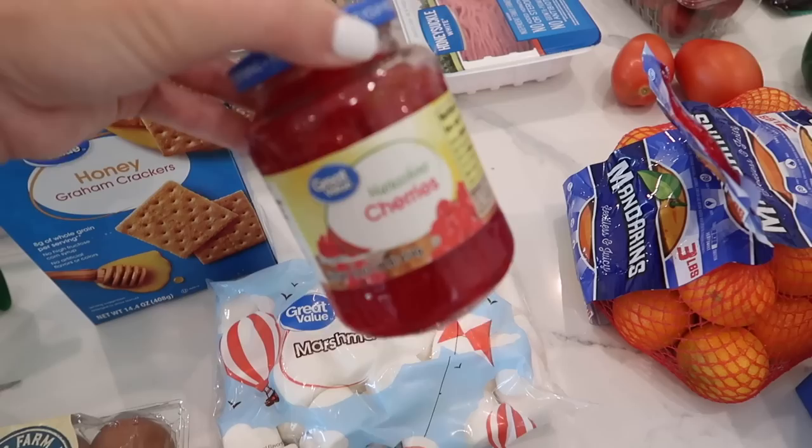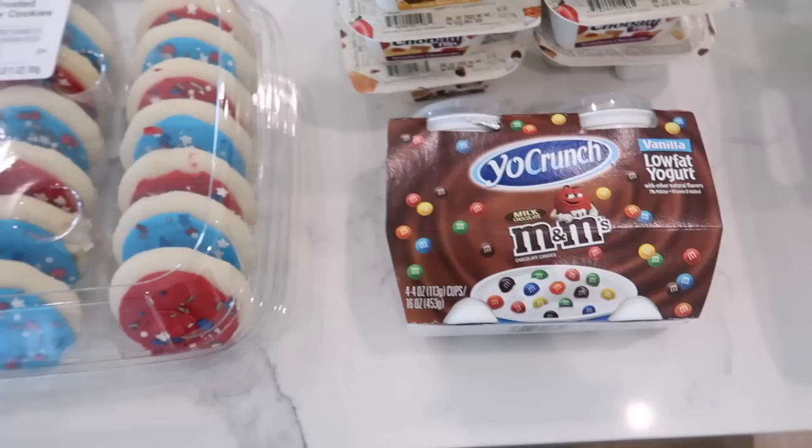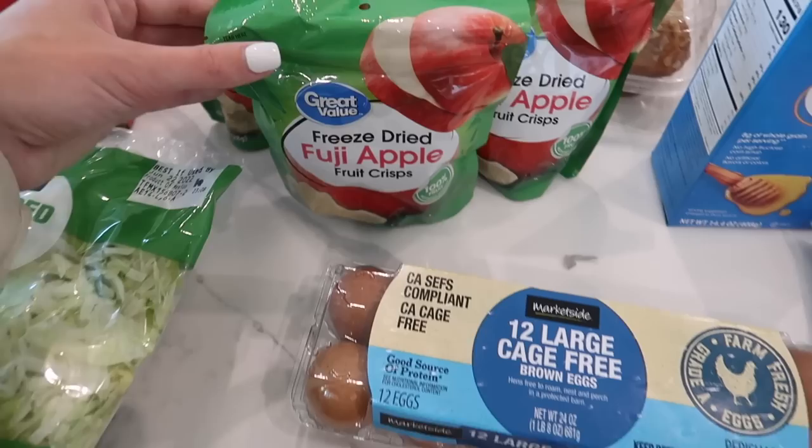The girls have been really into making their own at-home Shirley Temples. Some yogurts for myself, yogurt for the kids. We never really buy these, but it's kind of a treat for summer for breakfast in the morning. Some cookies for the 4th of July. Some more eggs. These are Tatum's favorite. This is one of her favorite snacks, the freeze-dried apples.